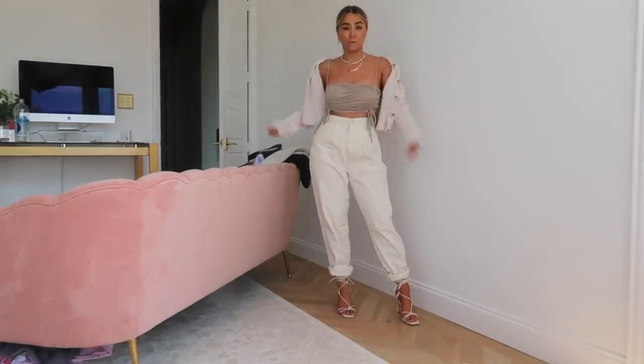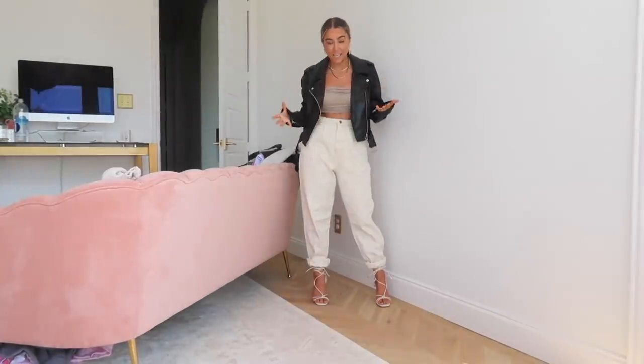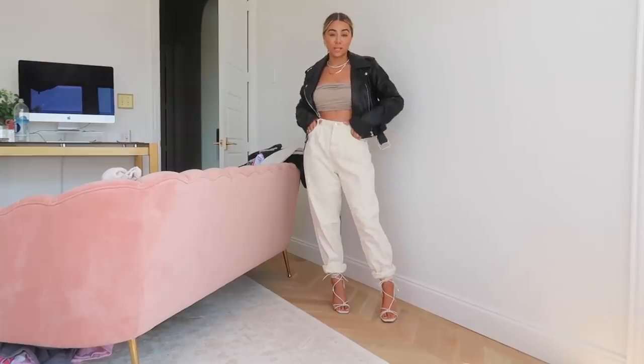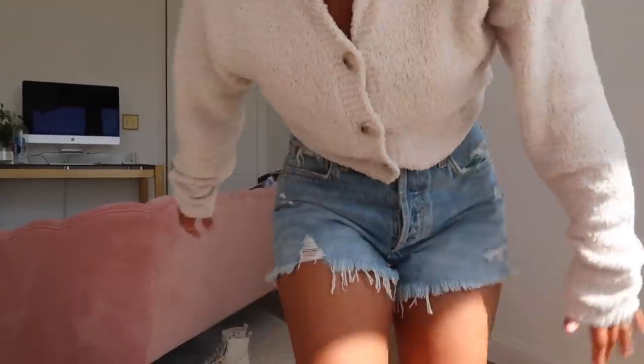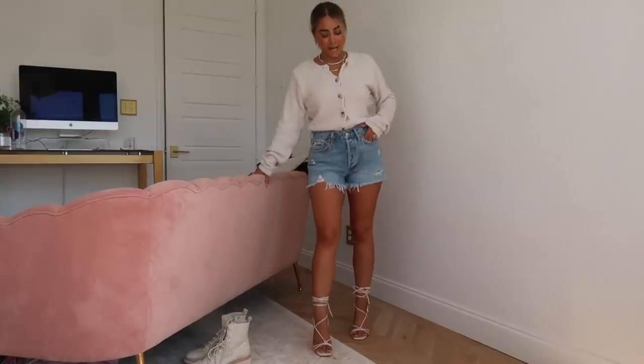Or you could totally go for a leather jacket. Let's try that. A leather jacket makes it feel a little more city or urban, depending on the setting or where you're going, but really, really cute. I love these jeans. I feel like there's so much you can do with them. They're amazing.